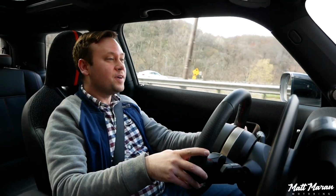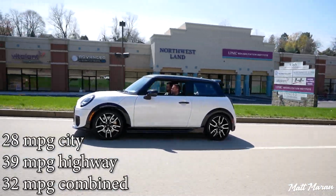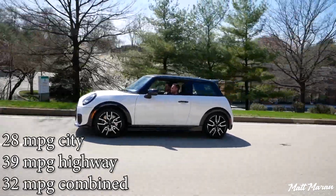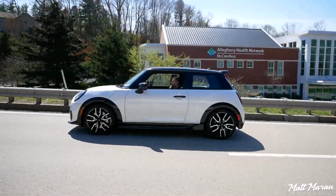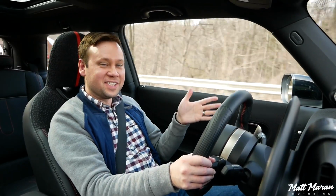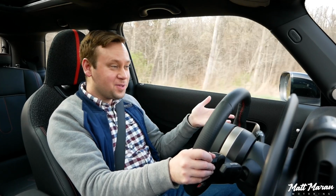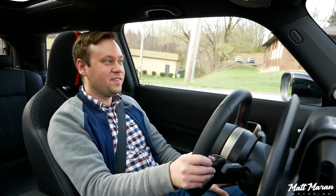Fuel economy for the Cooper S here is 28 mpg in the city, 39 on the highway, and 32 combined. Those are certainly impressive numbers as far as the ratings go. In my driving here so far, just racing around, I'm getting about 23.5 mpg just during this review. Again, enjoying that performance and all that, and honestly, even that's not bad considering the kind of driving I was doing there.